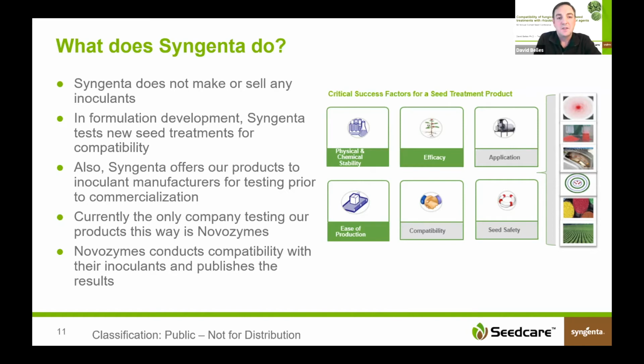And so we do test that in the development process. We only test a few of those to make sure that this product's not a significant issue. And if it passes that test, then we'll continue with the development of that formulation, and we feel that it'll be successful. We'll go ahead and freeze that formulation and commercialize it.